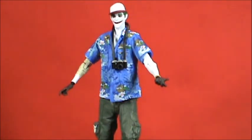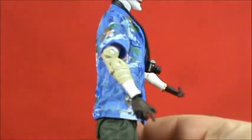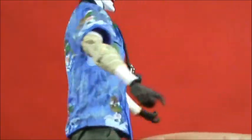I think we desperately need an Oracle figure, Barbara Gordon, and then to get the Arkham version of Batgirl will be really pretty cool too. So you could recreate this scene if you chose to do so, or just kind of have them together, or any various type of things. The Ace bandage that's on his arm, that was in the game.